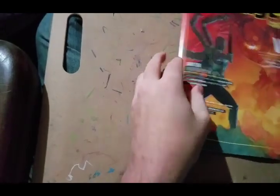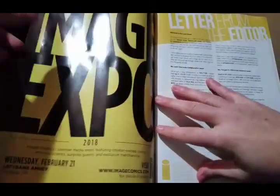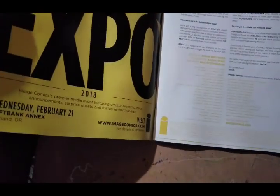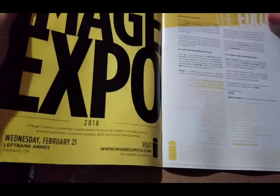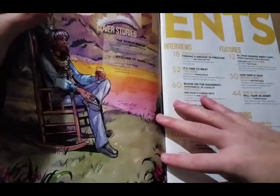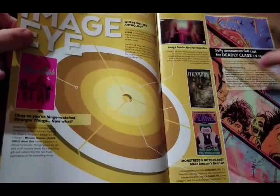Alright, let's look at the Image previews. Now my leg is starting to fall asleep. So the Image Expo is coming to Portland, February 21st. You can go get your tickets right there, I believe. I went to it when they had it the day before the Emerald City, like 2 years ago. And that was really cool.